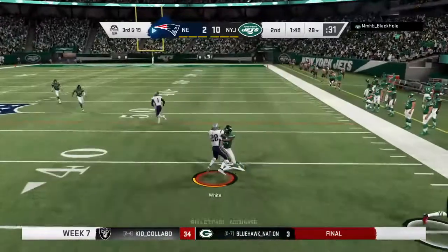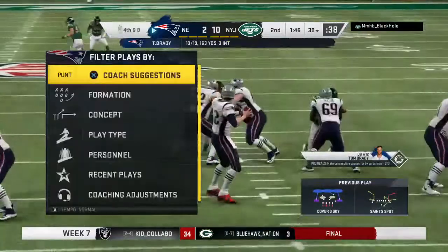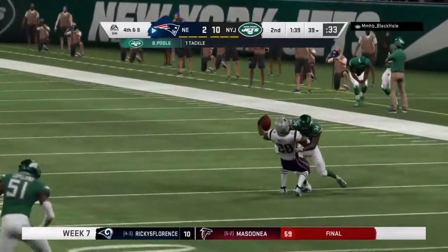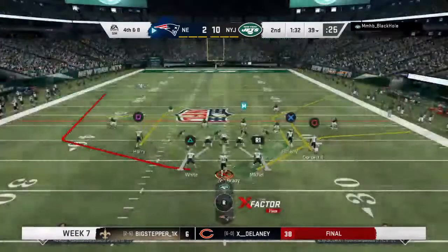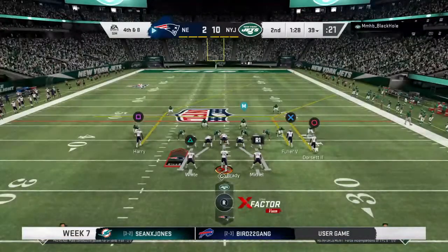It's complete. James White. And he'll go down to the ground at the 39, and obviously that's well short of the first. It's a gain of 11, but they're still well short. It's 4th down. Brady not coming to the sideline. They're going to go for it here on 4th.